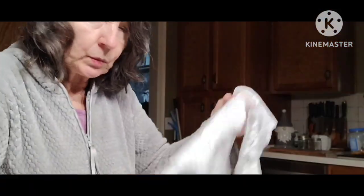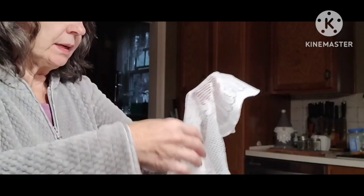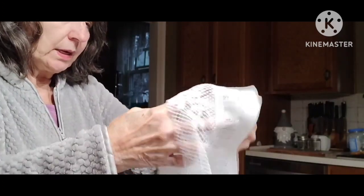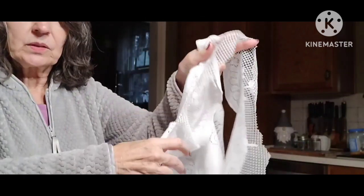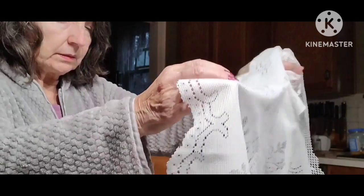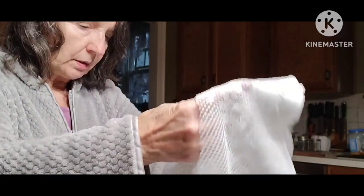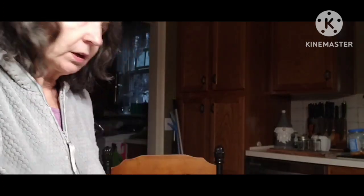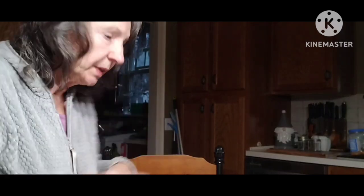Well, I'm still working on my table, and I dug out a round little doily type tablecloth, but it's too big, so I'm cutting off the outside of it, and I'm getting my little table here in the kitchen ready for Christmas. So that's what I'm working on, and I just want to be done.